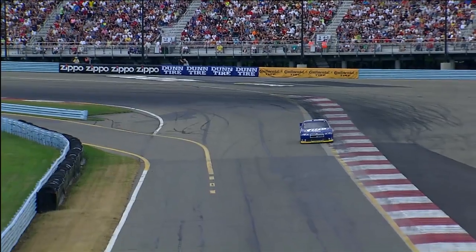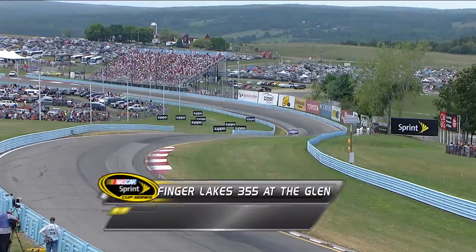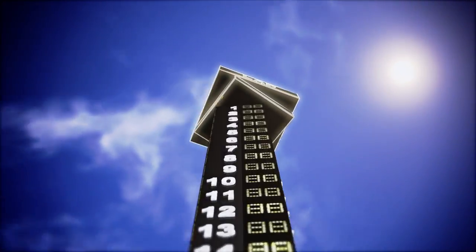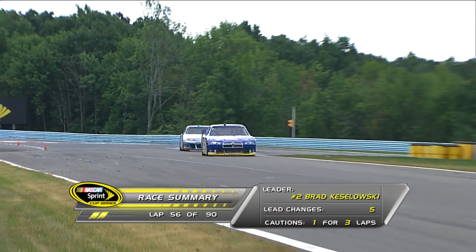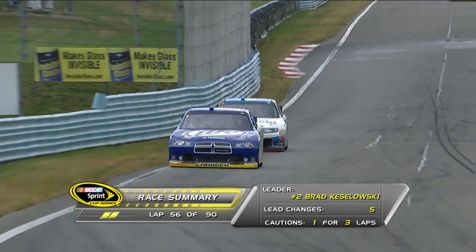Well, strategies being played, cards are being placed on the table. Those chips are being emptied out too. What's going to be the winning strategy today at the Glen? Keselowski getting it done by 4.8 seconds over Kyle Busch, with Martin Truex Jr., Carl Edwards, and now Tony Stewart rounding out the top 5.